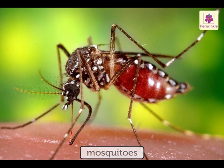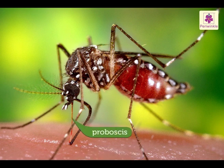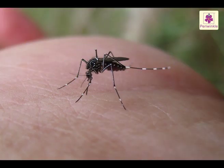Mosquitoes have a long tube-like structure called proboscis, with which they suck their food. Hence, when a mosquito bites, it feels like a pin-prick.